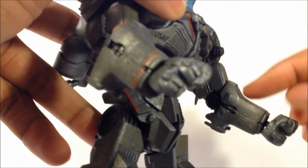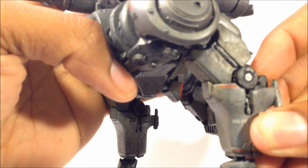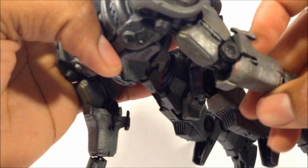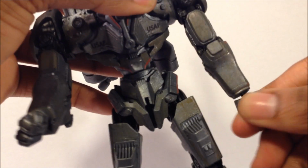That's pretty bad. Again, the armor gets in the way of that. Get a closer look at that. So yeah, that's as far as that can go in the elbow, and that's as far back as it can go. The wrist has a full 360 rotation, and it can go in and out a little bit.